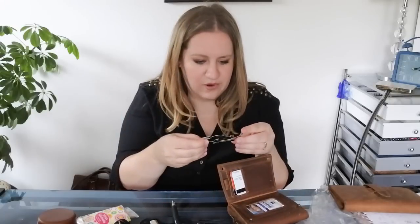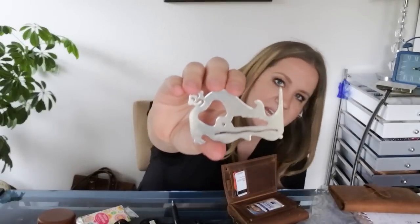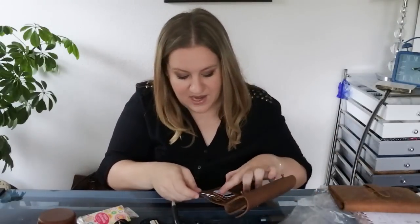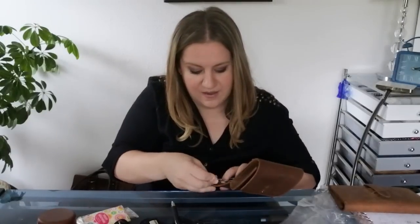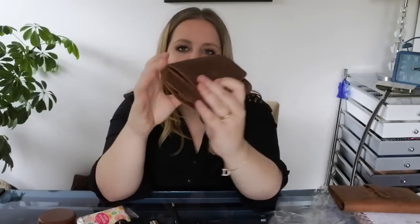And then this guy, this is really cool. I showed this to you before. The Pocket Monkey. So yeah, the Pocket Monkey. It's made out of titanium. And it's really cool. It has all these different gadgets, but I always have it with me. It's gotten me out of a lot of jams. And it's a credit card size. So I always have that in my wallet. So this just closes like so. Boom, boom. And so we're going to try this wallet for a while.